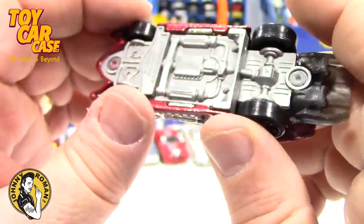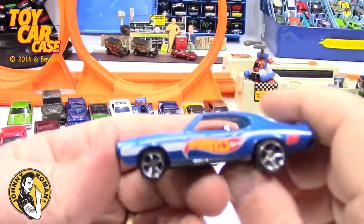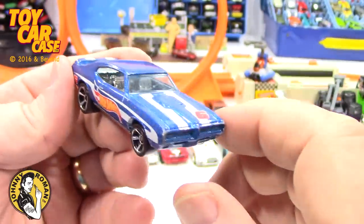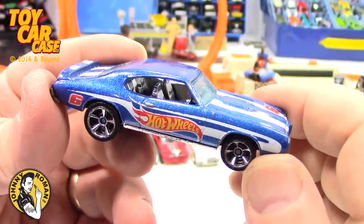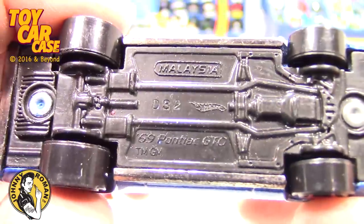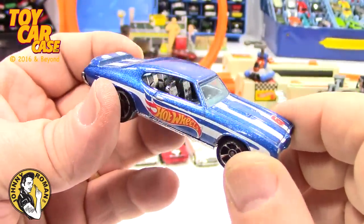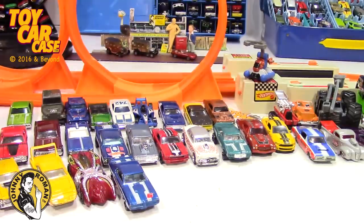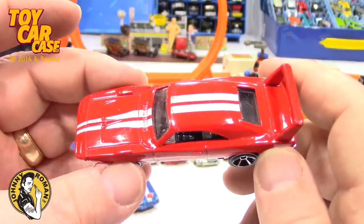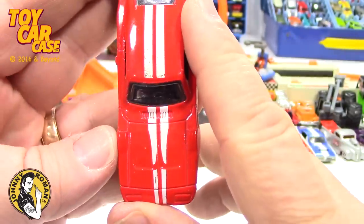Acnorod. For acnophobia, Acnorod. Oh, look at this. These red, white, and blue ones just always get me. That is a nice looking car. Isn't that a Pontiac GTO '69? Look at that. Sweet. Oh, look at this, another Superbird in red. Very nice. Black interior, white stripes on that hood.